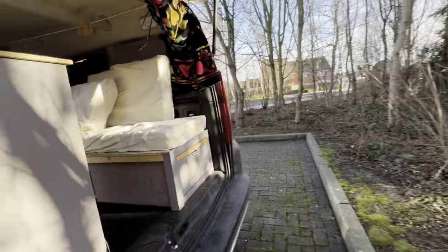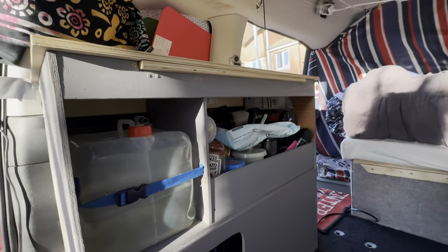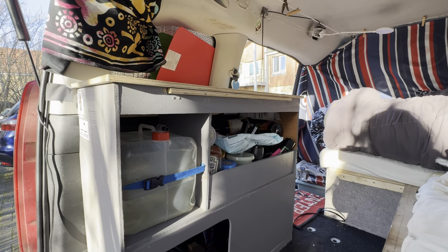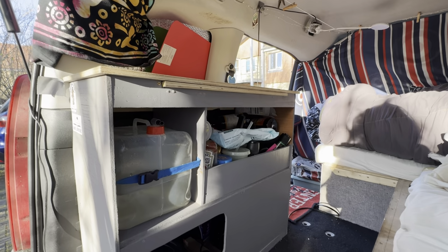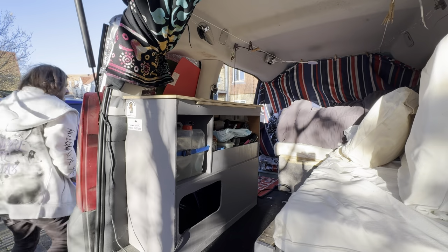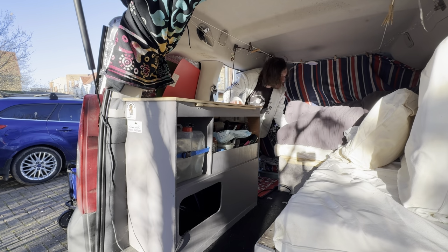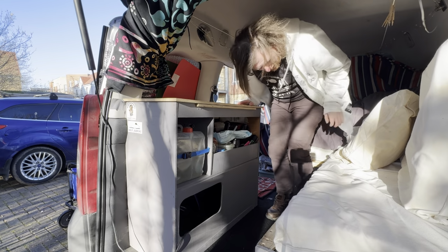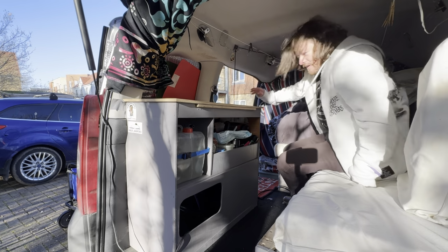So yeah, that's the van pretty much sorted. Just need to sort this, we're done. So I'm gonna prop you up and we'll get to sorting. So guys, let's jump in and sort this little unit out. I'm gonna put you up there, isn't it?